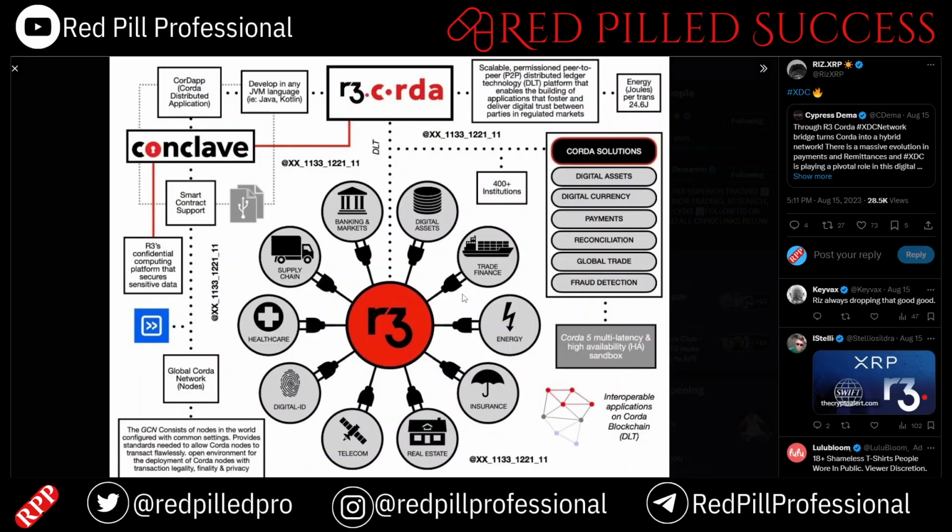So R3 Corda itself is a trade finance oriented platform that primarily uses XDC, although there is code out there that is free and publicly available to enable the use of XRP in the R3 Corda platform as well, which I think is pretty significant, because a lot of these large financial institutions are connected to Ripple, and therefore they might have a propensity to want to use their product XRP. So I just think that that's always an interesting note to highlight.